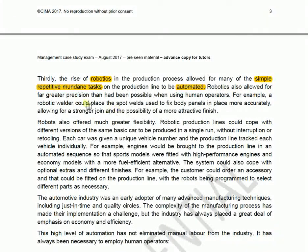Robotics also allow for far greater precision than had been possible when using human operators. So we know that robots are programmed in advance, which means it will be the exact same scope of work that will be conducted from one unit to another. However, in the case of people, there can be slight variations, although a learning curve would not apply for robotics. It would only apply if a human works in the process. So although the precision is lower when humans are used, the learning curve will also come into play, which of course cannot be expected from a robot unless you upgrade the machine.